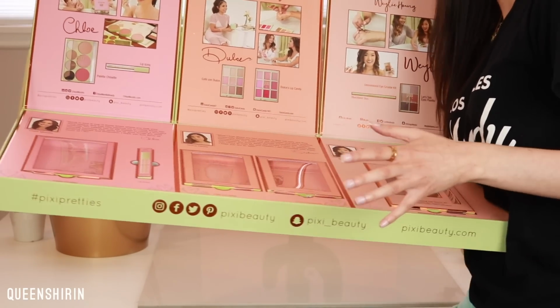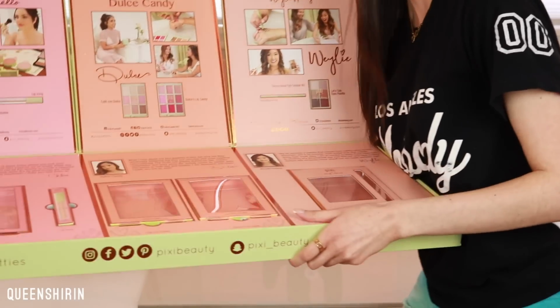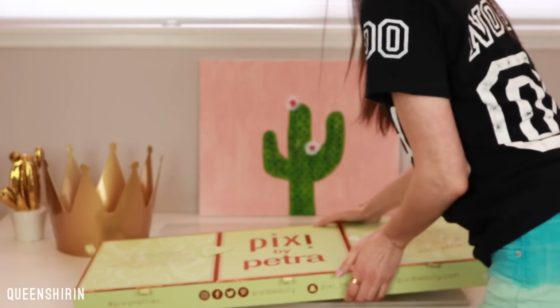Oh my god, do you guys see how I'm balancing this right now? It's like I'm in a mid-squat kind of. Like, you can't see it, but I'm balancing so hard. Also, I took out all the products because I didn't want them to break and fall. So let me just show you what was inside.